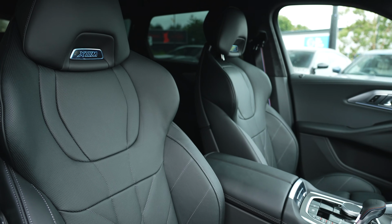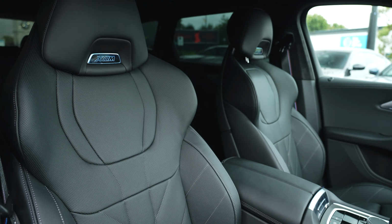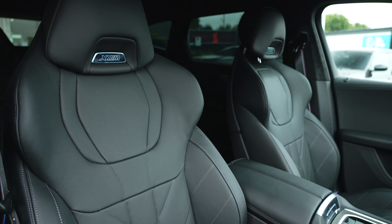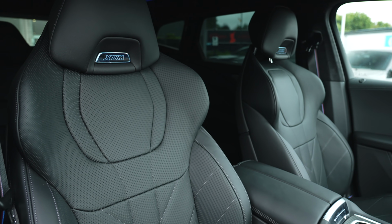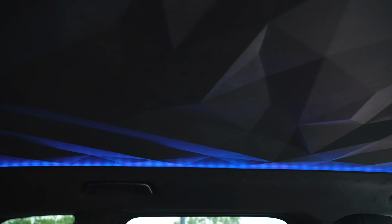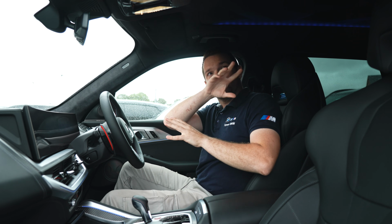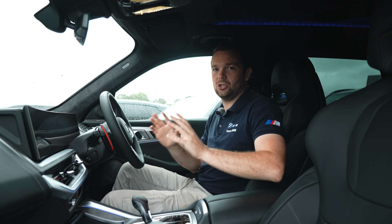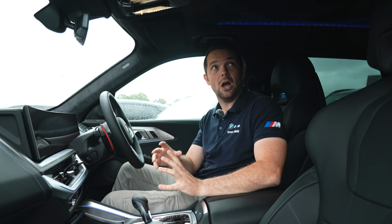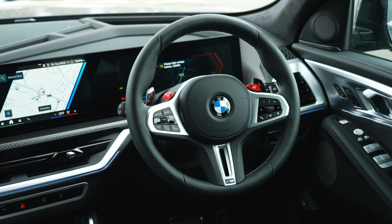We've then got these beautiful M seats in here, which are so supportive and so fantastic to sit in. Really nice shoulder support in here too. And something also that is really, really special is the headlining up here. This is something very unique to the XM. It's almost this 3D Alcantara effect up here with the LED ambient lighting almost as strips either side. It is such a cool thing to behold, and at night, I've never driven one of these cars at night, I imagine it's something really, really special to behold.